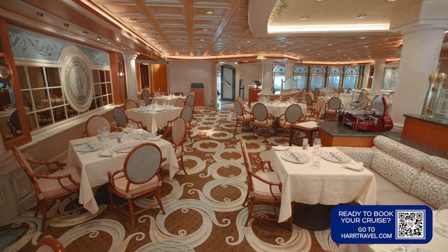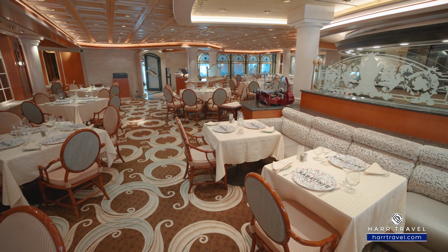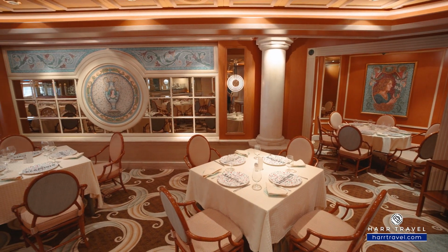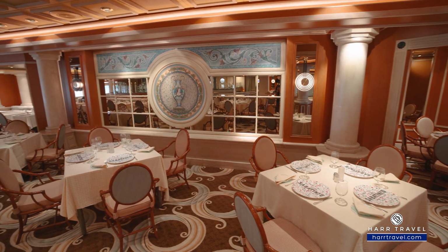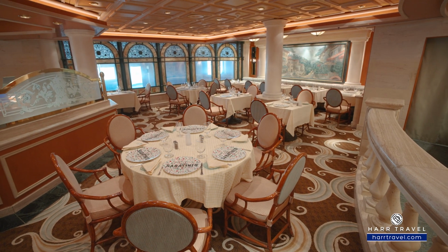Whether you want to take advantage of that tortellini or that carbonara pasta, they've got a huge option for you to choose from, and once again, quite extensive. Now, you've got tables for 2 and 4. You see the Italian decor all the way around here. Once again, a delicious specialty option, and if you've got that premier package, you can come back here unlimited times.